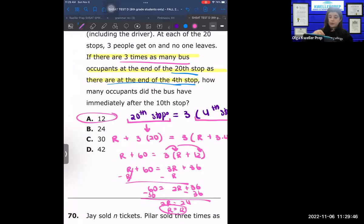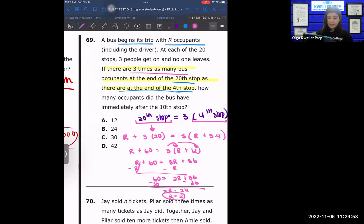Oh, you guys are right. I made the mistake. So I solved for R. R is 12, but that's not what they're asking us. They're asking us how many occupants after the 10th stop. So the last thing we need to do is plug in.